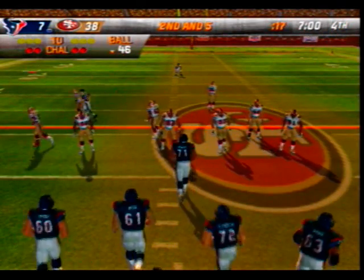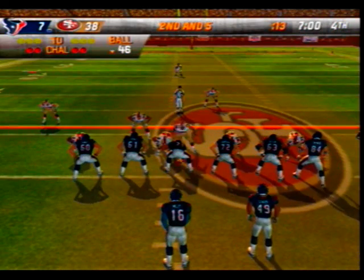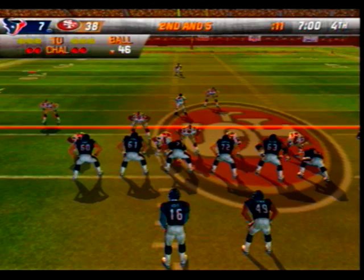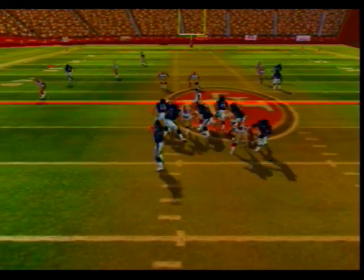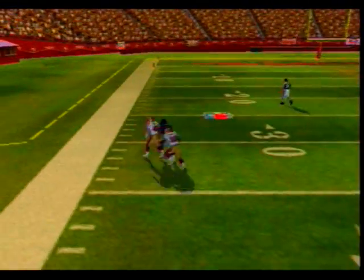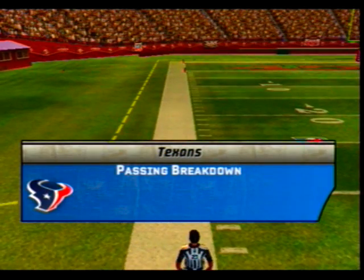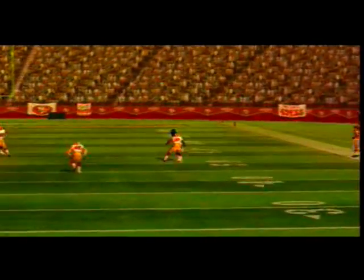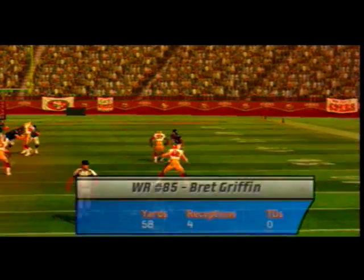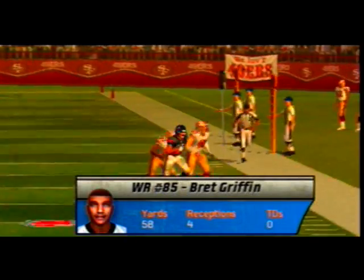Second and 5. Ball on the 46-yard line. Number 16 scans the defense from the gun. Pump fakes, throws it, jumps up, and he has it. Number 37 is there on the stop. Perfect execution to get this first down. Look at it here. He knows how far they have to move the chain, and he gets it by making the right decision and laying it in there like that.